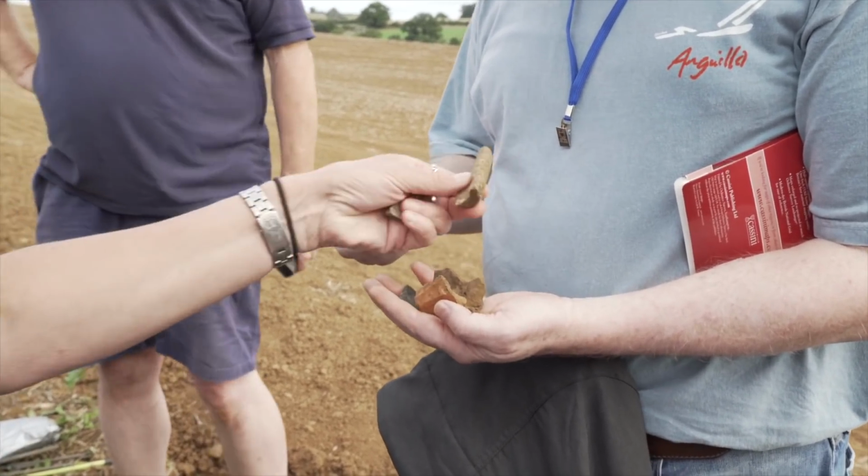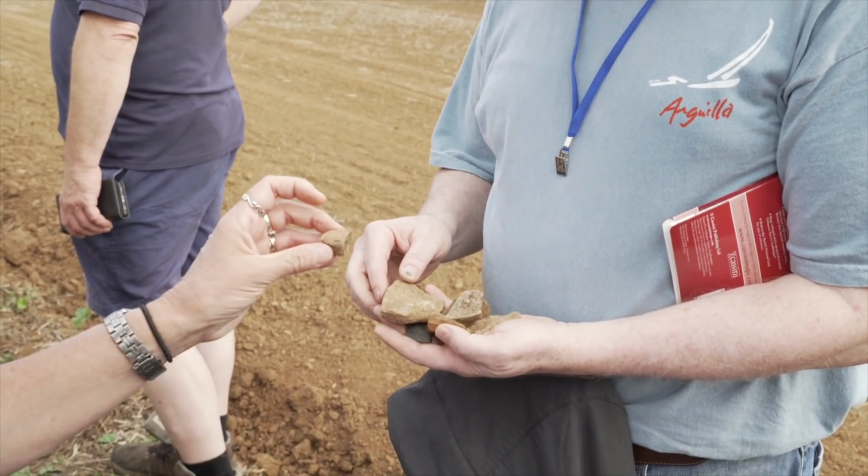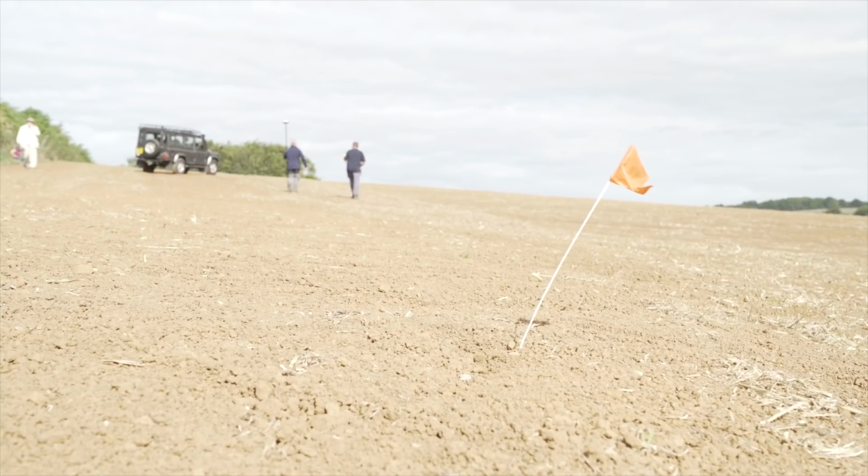Yeah. That's Roman as well. Yep. So we're in the right place. That's again tile. That's good to know, doesn't it? So we think we might have a site here. Yeah, there's something good here.